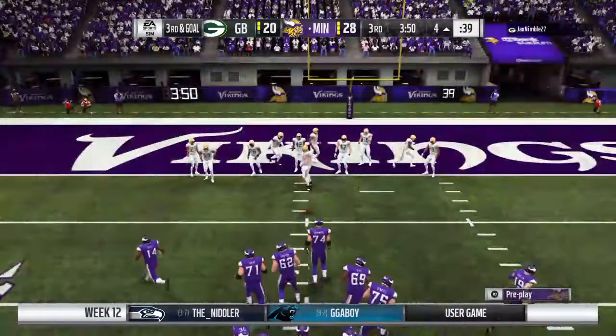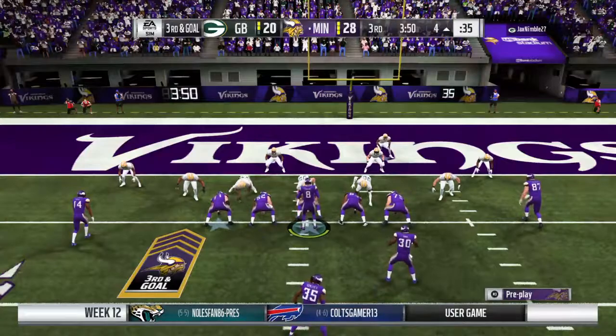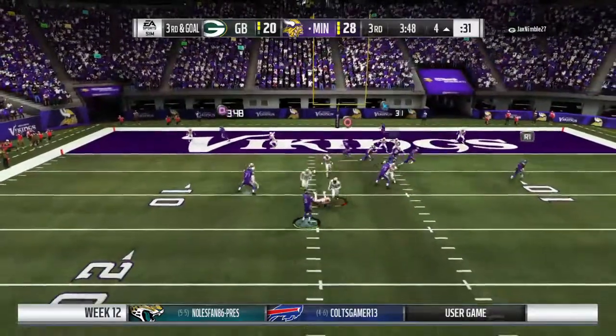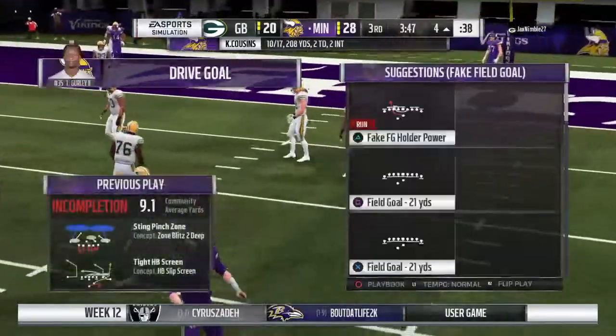The Vikings on 3rd down. They have been superb. 5 for 6 to this point. This is 3rd and goal. Cousins to throw it. Oh, the ball comes out on the hit, but they'll say it's incomplete.